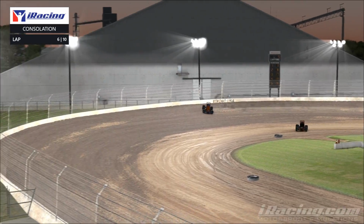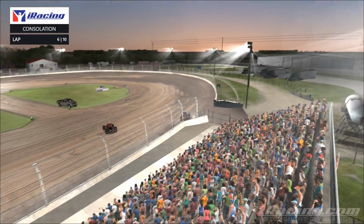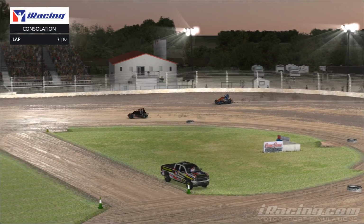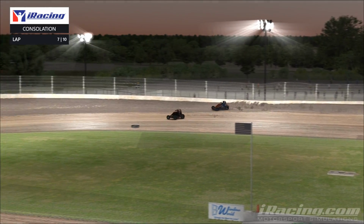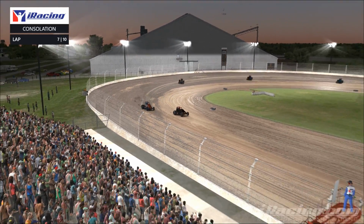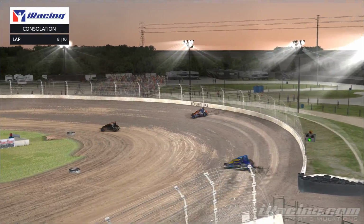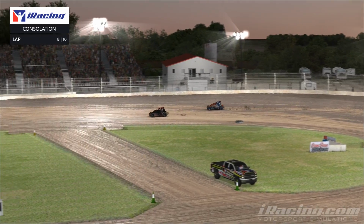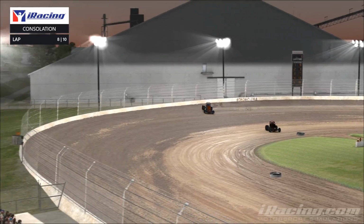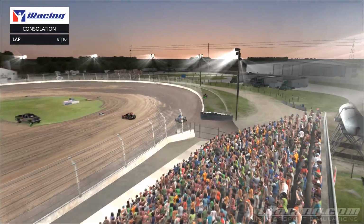Side by side, entering 3. Sansone running the wall. Hanft down the bottom now. And Sansone up into the wall. Gets the right rear hooked on it. Gonna lose that top spot. Coming back at him, though. All you gotta do is transfer here. One little contact, everyone's still going, so you will drop out of the event if you wreck it.